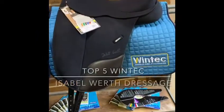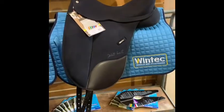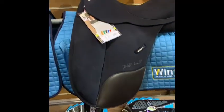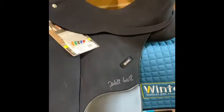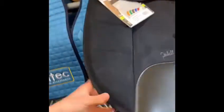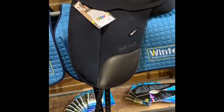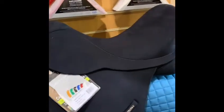So as one of our top five Wintec saddles, we did actually choose the Isabel Werth. Now, what a lot of people don't actually know is that she did go ahead and win a lot of competitions in the actual Wintec model that was designed for her. So it was synthetic, so it just shows you don't always need to have the top saddles. Sometimes with these ones, it's about the design that works for horse and rider. So what we love about this one is how deep the seat is. It's really designed to aid the rider and the horse, support them in what they need to do.